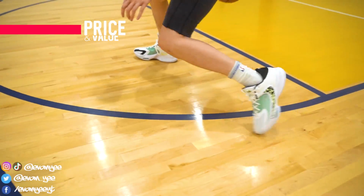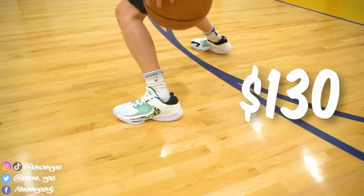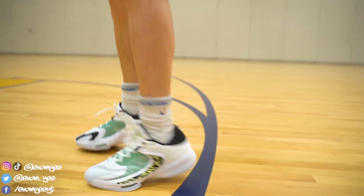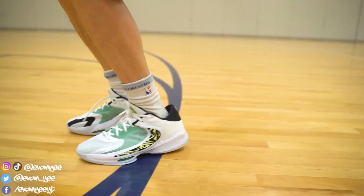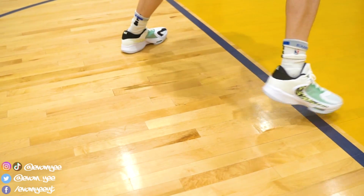Moving on to the price and the value. Now these bad boys will cost you $130. I would say it's value just right. Could be 120, 110, but you know, that's whatever. It's a very solid basketball shoe. Nothing outlandish about it, nothing crazy. Obviously there are better shoes out there, but if you want a better shoe, you're gonna have to pay for it. But for $130, you're getting a solid basketball shoe.